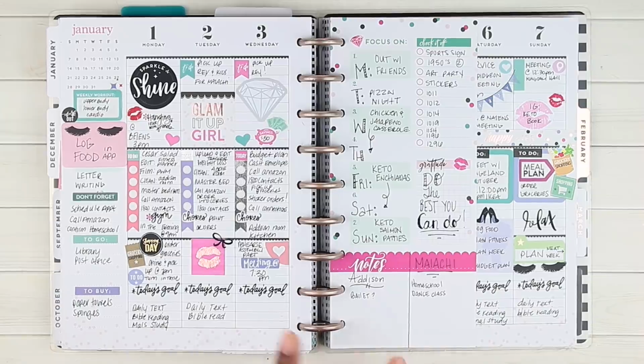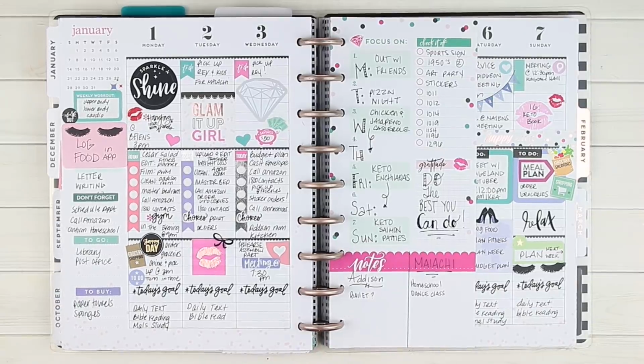And of course I wanted to use the Glam Girl stickers because why not? This was a Glam Girl planner and I was all hyped up. So I was like, let's use the Glam Girl stickers and let's just go all out. So that's what I did.